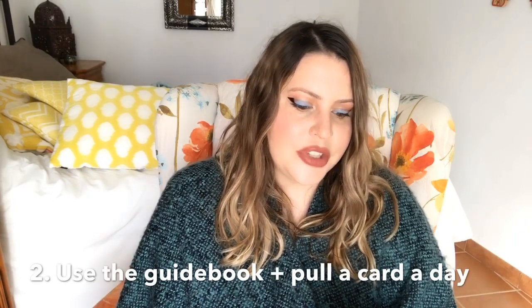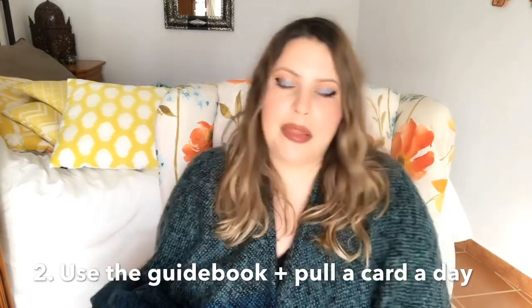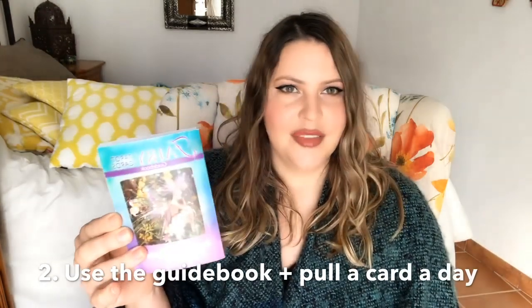So the next step, number 2, has to do with guidebooks and pulling a card a day. Every deck comes with a guidebook. For instance, this deck right here, which is the Fairy Tarot cards by Radley Valentine. I love this deck. Who else has this deck? It comes with a little guidebook. So if I was to pull a card from here, it's also great because there's a message on the card, but I can dig a little bit deeper into the meaning of this card by reading the guidebook.